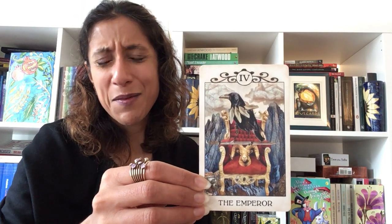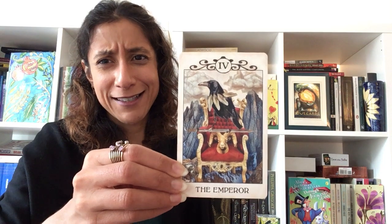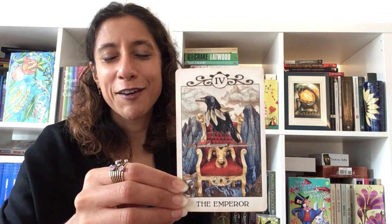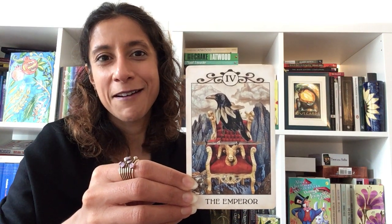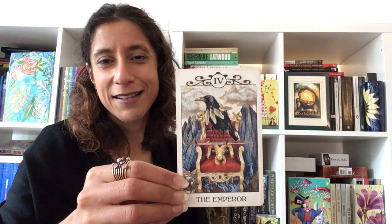So first and foremost, I love the fact that the Crow is seated on top of the Ram, which I think is a bit of satire for me. And the other thing is that I love the way that there's this throne that's superimposed onto the mountain, and the feathers around the neck of the Crow. It just looks like this animal owns it, rather than being boxed in by anything. It's almost as if this Crow for me is more of an Emperor sometimes than the more traditional image. So that's why I wanted to show you this card.